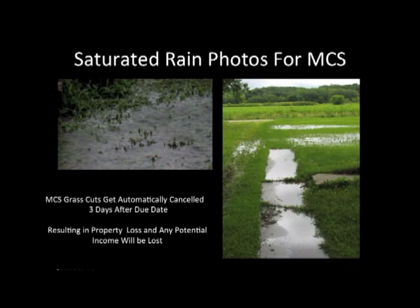Sometimes during the cutting season, we'll get so much rain that it's impossible to mow the lawn. For MCS, they still require a 3-day turn time. They will automatically cancel orders that haven't been turned in. So it's important that we go out to the properties, take pictures of the saturated properties that we can't cut. Sometimes if you can't get down the street, take a picture of the street sign and the flooded street to support that we cannot get there.